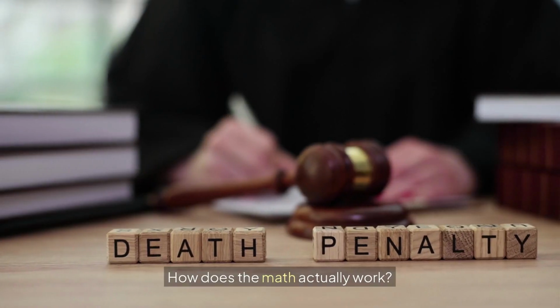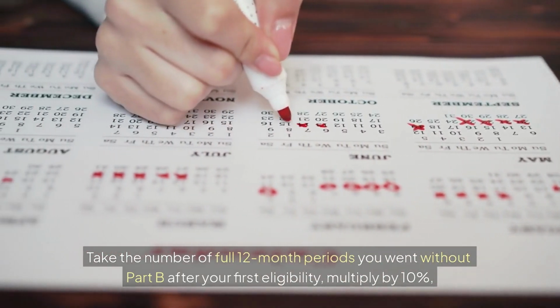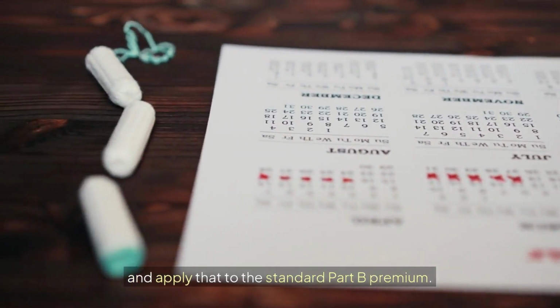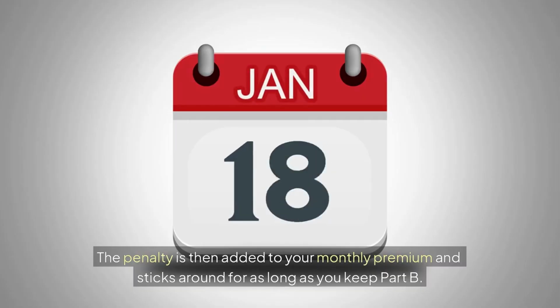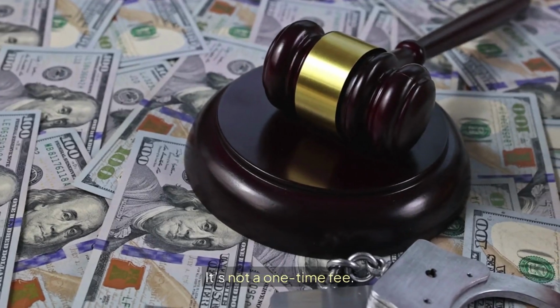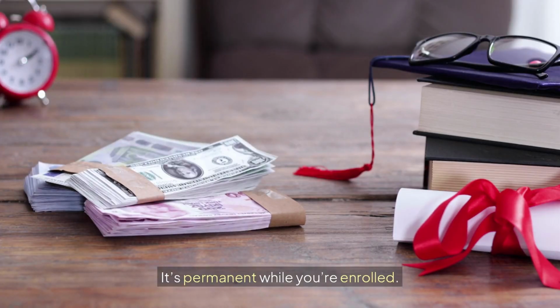How does the math actually work? Take the number of full 12-month periods you went without Part B after your first eligibility, multiply by 10%, and apply that to the standard Part B premium. If you went 2 full years, that's 20%. If you went 7 full years, that's 70%. The penalty is then added to your monthly premium and sticks around for as long as you keep Part B. It's not a one-time fee. It doesn't phase out. It's permanent while you're enrolled.